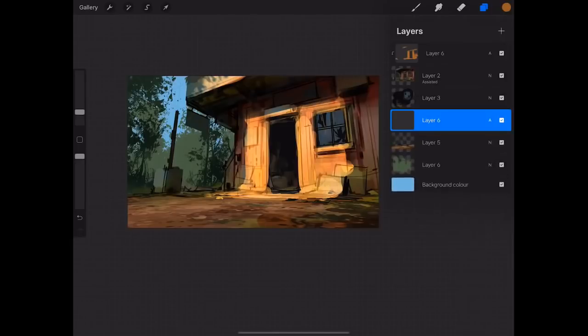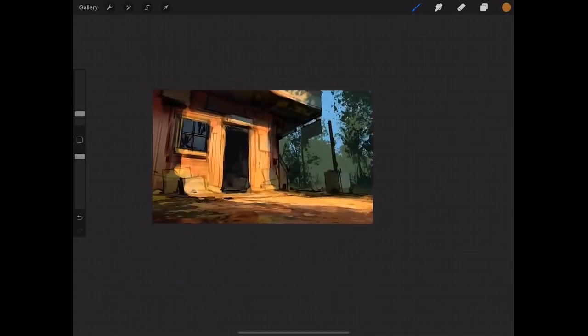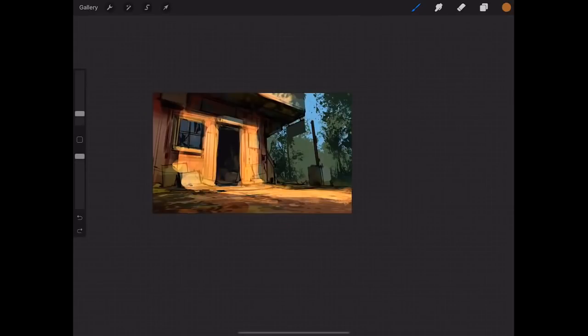So we also can add some sun to the ground. I need to have my brush, not the eraser. That's gonna help. So something like this. I still feel we are missing a lot of vegetation here, so I'm gonna have to work fast to get some of that in.